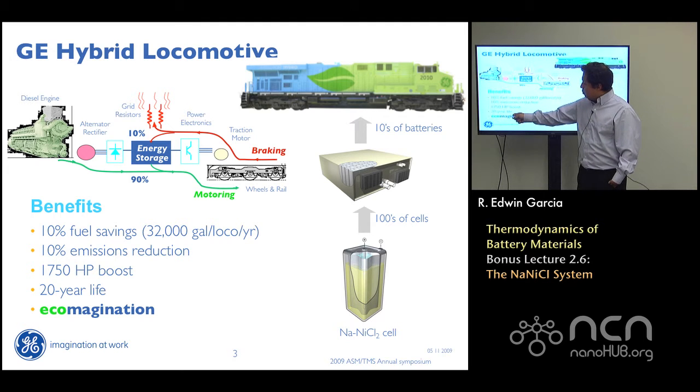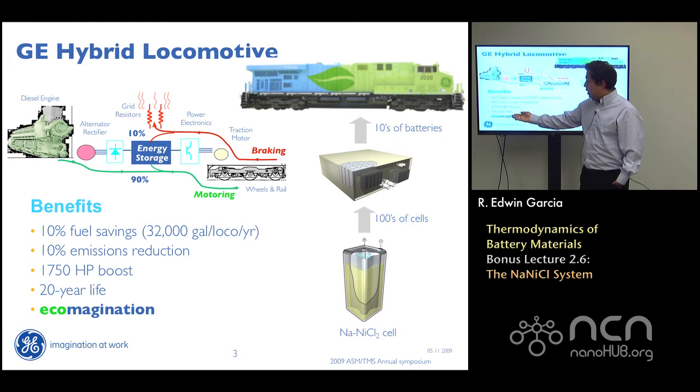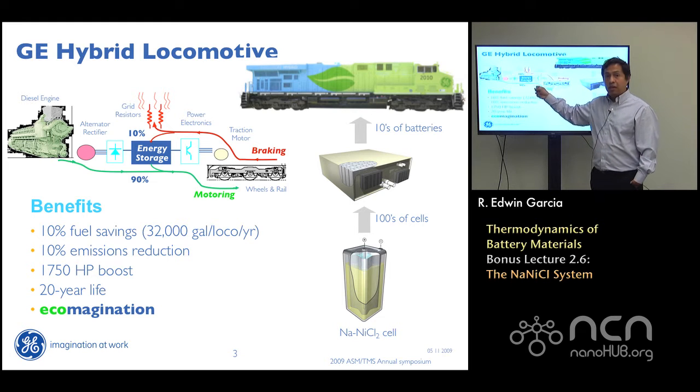And what I found also more interesting, as compared to lithium-ion batteries, where we have been having a 2-year turnover, basically every 2 years we have to be thinking about replacing the batteries, in this case they have a 20-year life, which I think is great. So the thought is to take one of these diesel engines and remove it and replace it instead with a rechargeable battery that uses the energy of the inertia of the train itself to power itself.